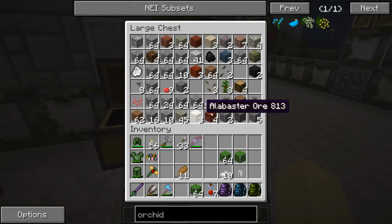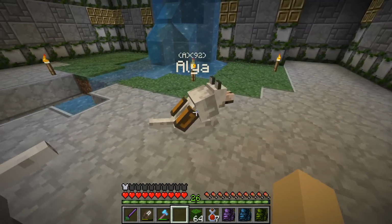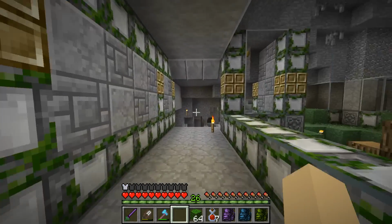I need to go cut down a big tree. All right, Lily, Zoe, Alia, come with me, my loves. We're going to go chop down a big old tree. And do I ever have some areas I need to clear out?